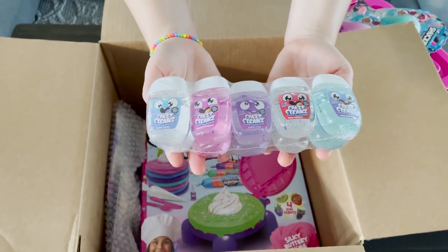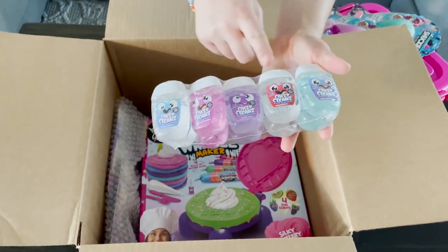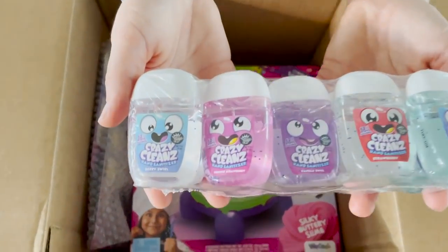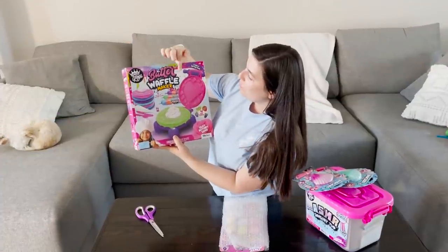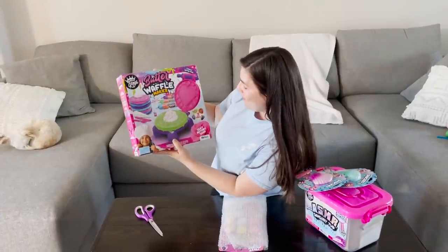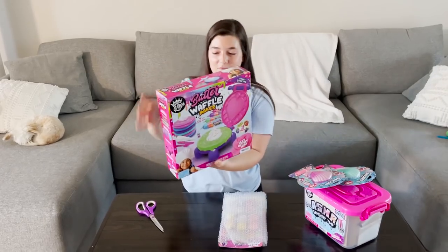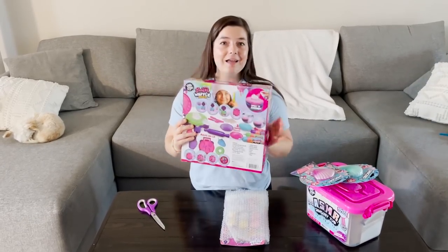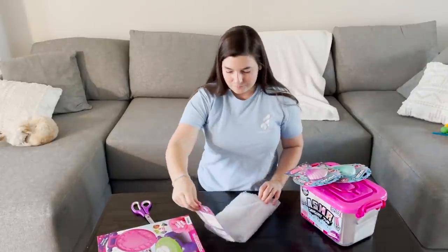Next, I got some Crazy Cleans hand sanitizer and it looks like they all have their own special smell. That's super fun. I can't wait to try out the vanilla swirl. They also sent this butter waffle maker. I cannot wait to try all of this. It's butter slime. You can make waffles out of it. These items are so amazing. I'm literally so excited to try them all.